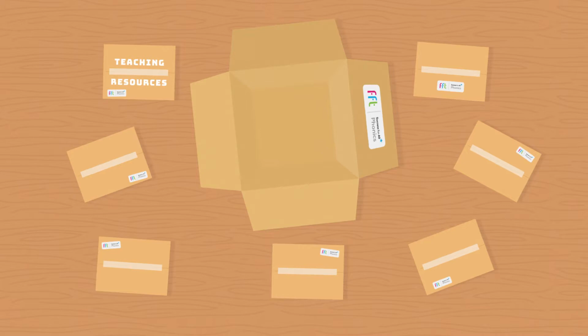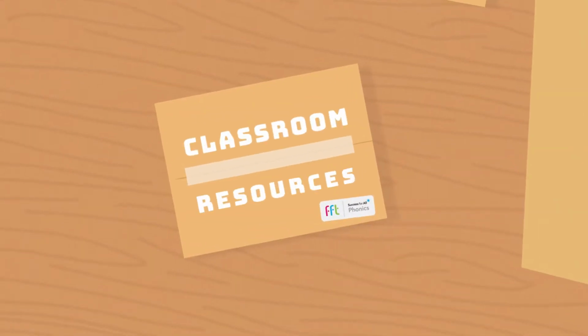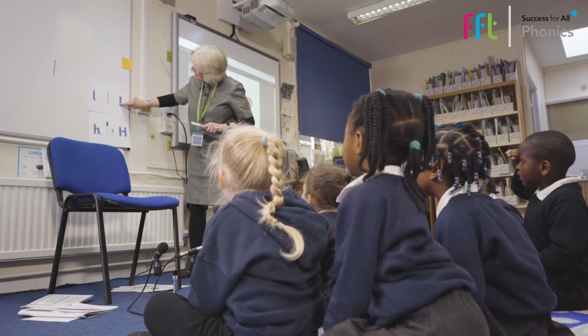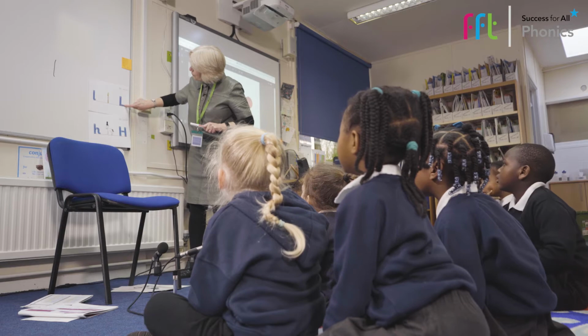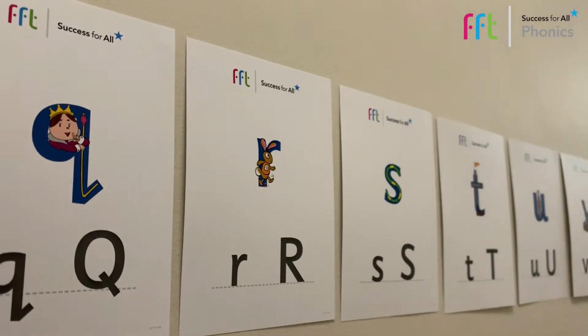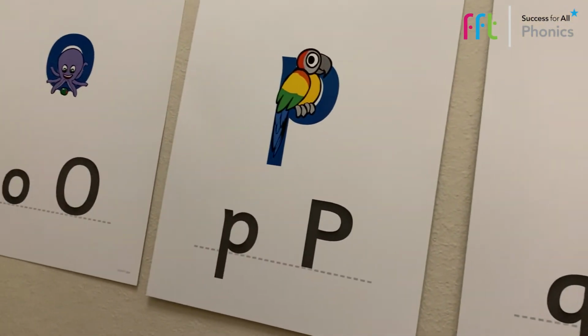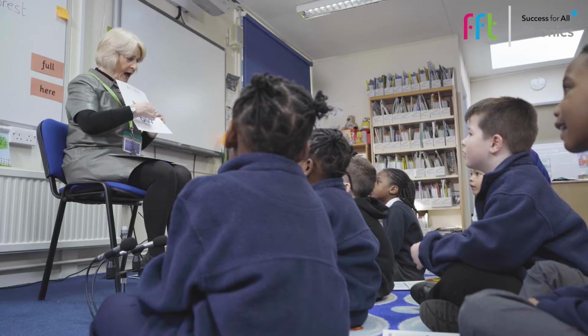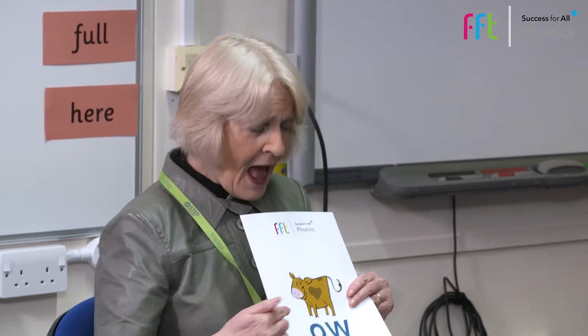A subscription also includes all the printed and digital materials needed for whole class or group phonics teaching. Letter formation cards to show pupils how to write each grapheme. Alphabet cards, each with an appealing visual mnemonic. Picture sound cards to teach digraphs and trigraphs.